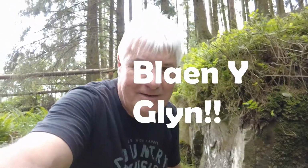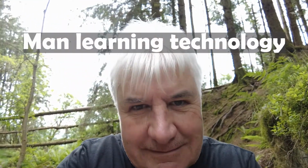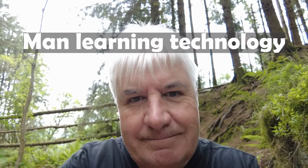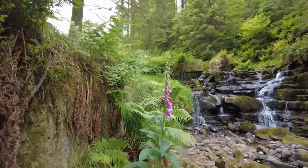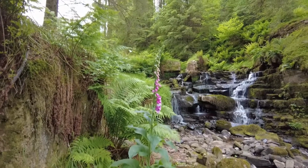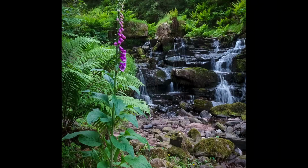So I'm back in a familiar spot at Pont Cwm y Fedwen, the upper part of Cwm y Fedwen, just at the falls, which you can probably hear in the background. There's a lovely foxglove. Let's see if we can just flip this round and capture the foxglove. Hang on. There we are. So there's a lovely foxglove in the image there, with waterfalls in the background. So the foxglove is the feature on this one.